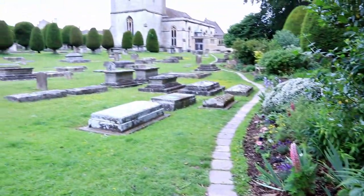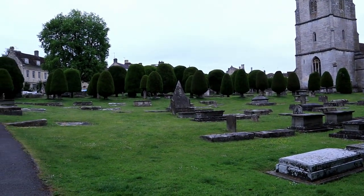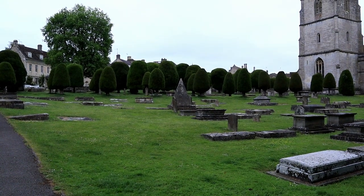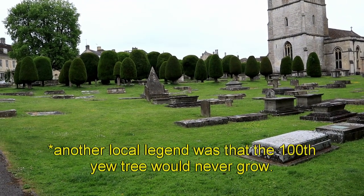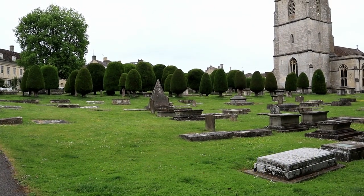It's a magnificent churchyard here, famous for its 99 yew trees. Well, the rumour is that there's probably more than 99 these days, but I think the rumour was that if one of the yew trees died, then bad luck would befall the churchyard.